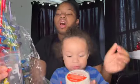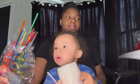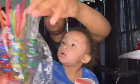I got these straws for the goodie bags. So these straws for the goodie bags. They're cute. They're squirrely.